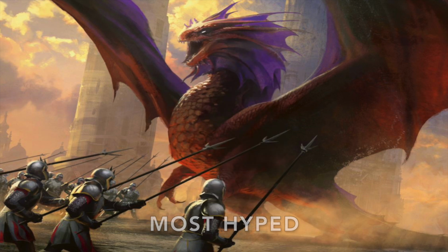Speaking of overpowered cards, let's talk about Sultai cards. Oh.